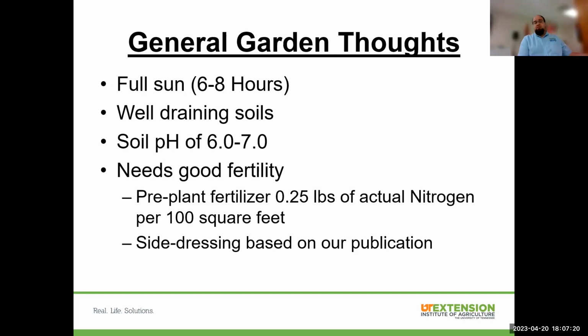We need good fertility, and that's going to vary a little bit depending on what we're growing. But if we do a pre-plant fertilizer regime without a soil test, 1/4 pound of actual nitrogen per 100 square feet of growing area would put us in good shape for most things.